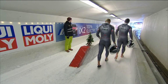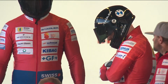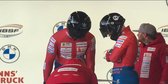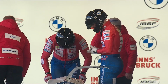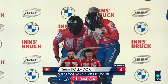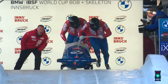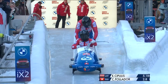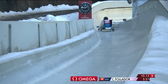So there's your driver, Emil's 14th World Cup race for him. 10th World Cup start as a driver for Cedric Follodor of Switzerland. 6th in La Plagne last week, his World Cup career high so far in his first 9 races. Greg Jones behind him, his 9th two-man World Cup start. So he's got a moustache as handsome as his name of Greg Jones on the back there. And Cedric Follodor has had a hell of a start to the season. He's proven to be right in the mix with these boys.